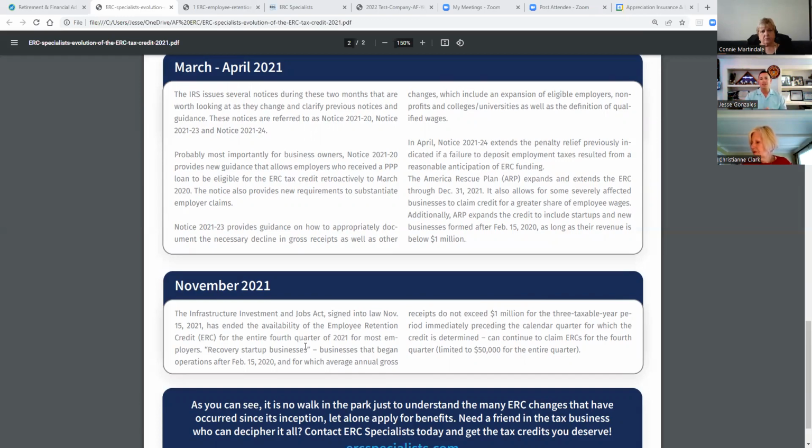And what they're looking at is the income that you made in 2019, and they're comparing it to 2020, and then 2021 to 2019, because that would have been pre-pandemic. So they want to see what your income was like for your business, and then they're going to compare 2020 income and 2021 income back to 2019. Okay, so that's what they did for that process.